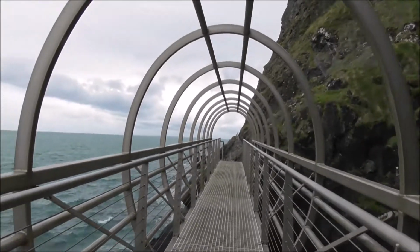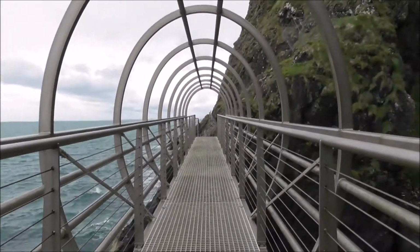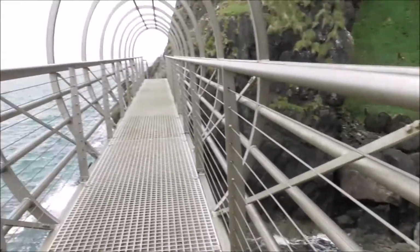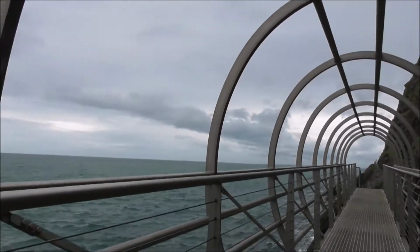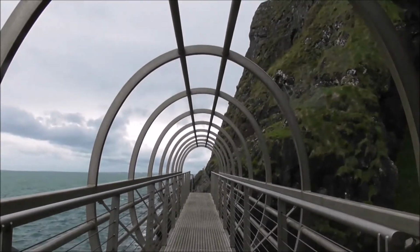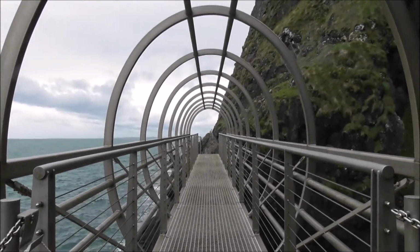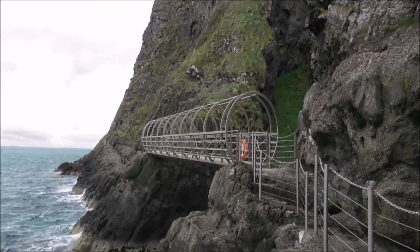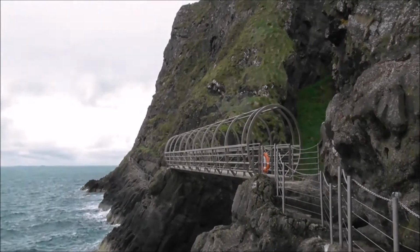This is the iconic bridge of the Gobbins. Whenever the Gobbins is being advertised anywhere, this is the bridge, and it's made to look like a railway tunnel. And I think its old name was Hoop Bridge, but I can't remember the new name. It's actually called the Tubular Bridge.